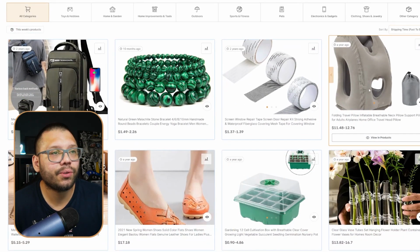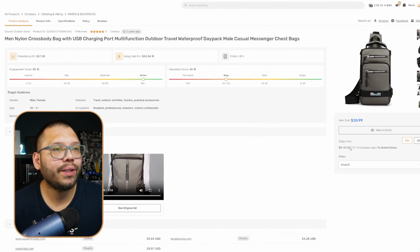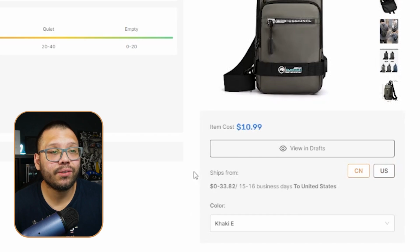Like, let's go ahead and look at this travel pillow, which as you can see is actually already imported into my TikTok shop. But here we can see that it's 8 business days to the United States, but it's shipping from China. So I actually have to take this one off. I didn't realize that. But then we can look at this one over here. So this one is a crossbody bag. Now, as you can see, it also ships from China, but there's also an option to ship from the US.